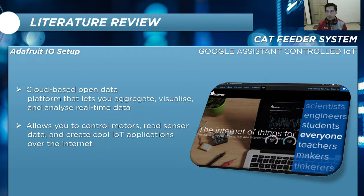To complete the process, I'm using Adafruit IO setup, which is a cloud-based open data platform that lets you aggregate, visualize, and analyze real-time data. Second, it allows you to control motors, read sensor data, and create cool IoT applications over the internet.